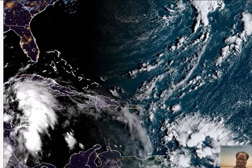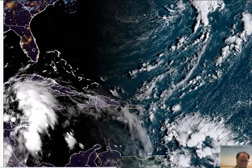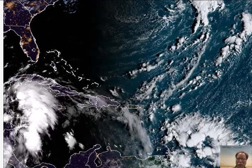Still not a named tropical storm. It should become a named tropical storm, I would guess, by later today or tonight. If not by late today or tonight, then certainly by the day on Wednesday. But here is a very impressive looking area of showers and thunderstorms still over those very warm waters of the western Caribbean Sea.